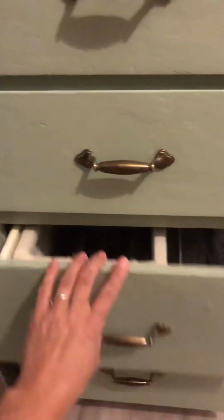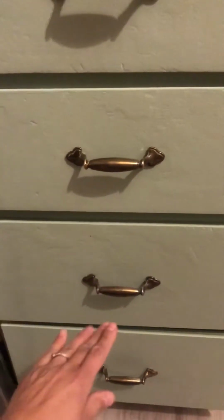And I don't have to dig through. That's the other thing. I don't want to have to dig through things. So another thing, the opposite is my silverware. I can't just throw them into a big bucket like I can my cooking utensils. These ones I have to separate. This will make me be a whole lot more efficient.